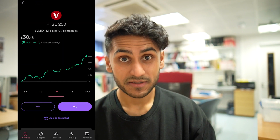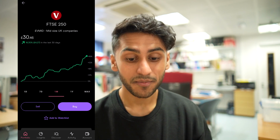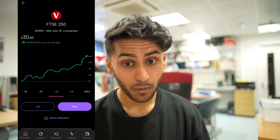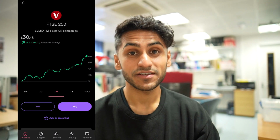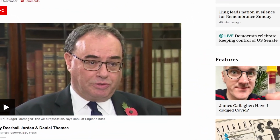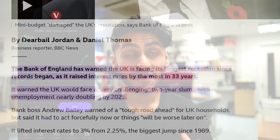The FTSE 250 has been doing extremely well recently. This is the UK mid-size and mid-cap companies, and as you can see over the past month it's gone up by 16%. So the UK economy on paper, or at least in stocks, is doing quite well. Yesterday the pound against the dollar, £1 will give you $1.18, so it's the highest it's been in a while. It looks like there is a good forecast for the UK stocks. However, the Bank of England has gone out and said there'll be a 2-year recession, that they are expecting the economy to shrink and contract, so take that for what it is.